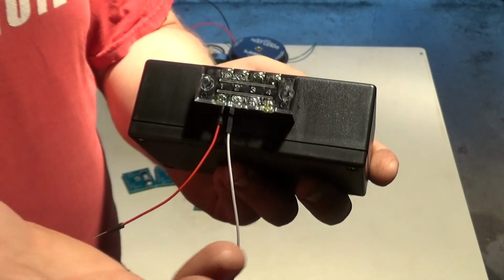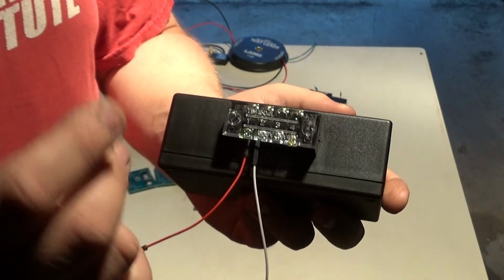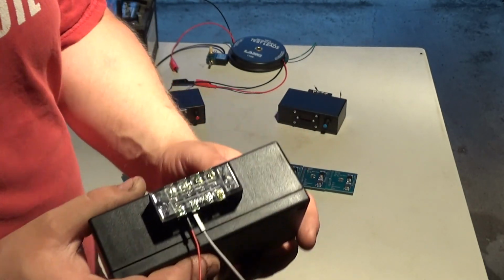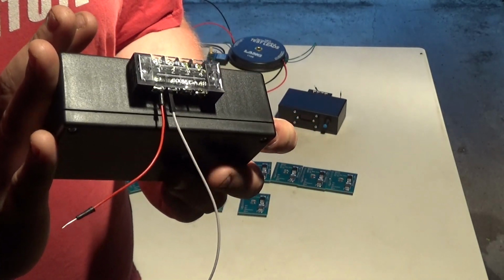3 and 4 aren't polarity sensitive. You can wire it up either way. And I'll show you on my personal display model how that's set up. And these will come with instructions on how to wire them in.